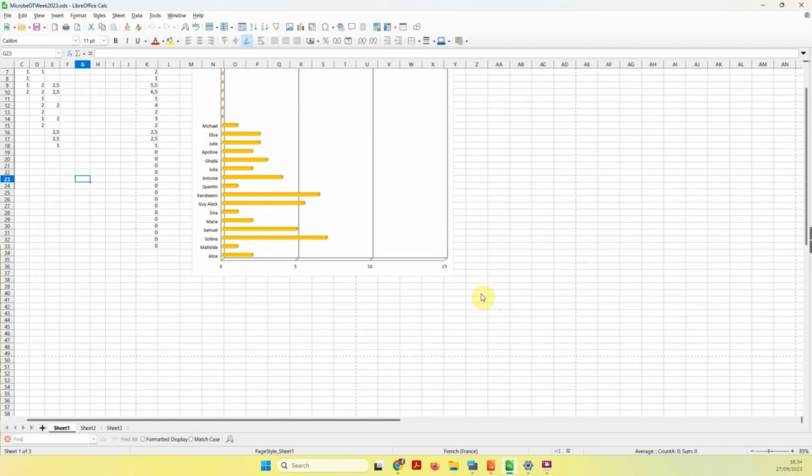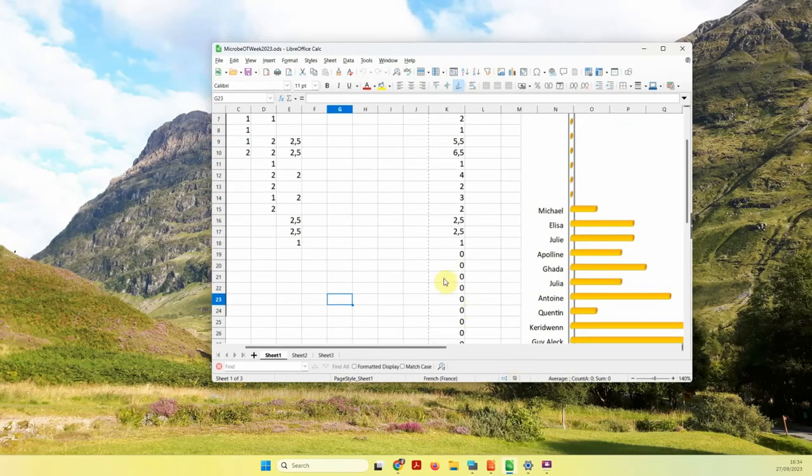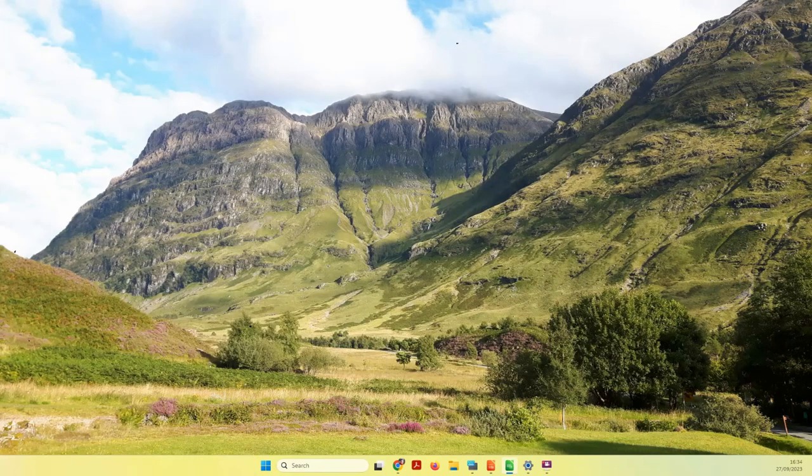Once again, some quite nice answers. And here we've got the leaderboard so far. So Solène, Kiridwen, and Guy Alec are the ones in the lead here. So there's the ones to catch. I don't plan on doing another one this evening. You want to do a Microbe of the Week this evening? No? Okay, right, yeah. Me neither. That's okay.